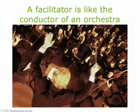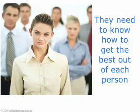It is important, though, not to forget why you as a facilitator are there. And that is to make sure the objective of the workshop or meeting is achieved. And to do this, as a facilitator, you need to understand the dynamics of the group and what is needed to help them work well together. And to make sure you get the best out of each person, out of each individual.